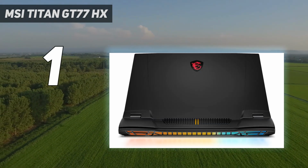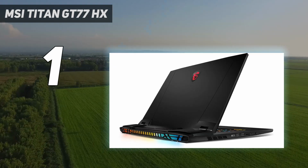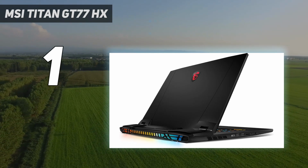Add in a Cherry MX mechanical keyboard that's an absolute pleasure to use, alongside per-key RGB backlighting to keep it looking good, and you get some luxury you don't see in most gaming laptops, even if MSI doesn't use the mechanical switches for the number keys or arrow keys.